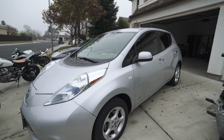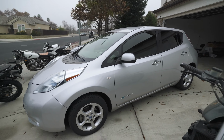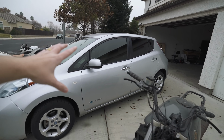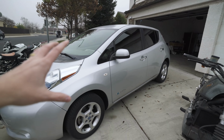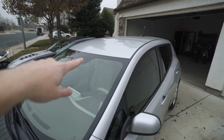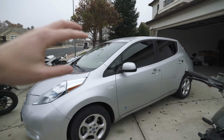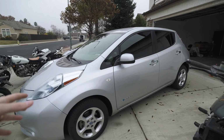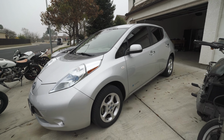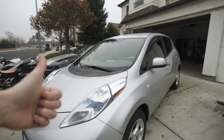Whipping around here, we got my 2011 Nissan Leaf. You guys just saw this one added to the channel. I actually am currently doing a modernizing this car video right now. So later today, actually, I'm probably gonna be wrapping the roof gloss black. I'm probably gonna also color change the whole car. I converted the headlights and everything to LED. So I'm almost done modernizing this thing, making it blend in 2020, soon to be 2021. So it's looking good, and I love this car.